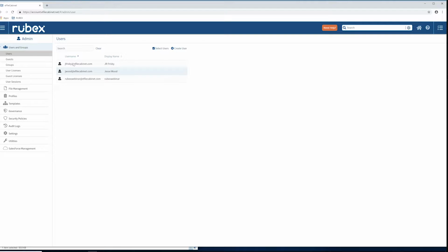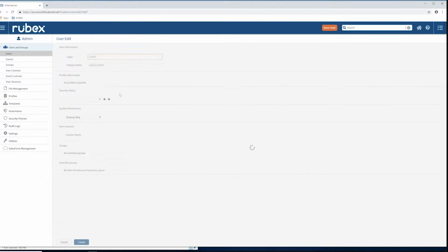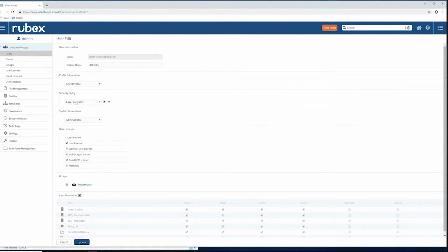So if I were to go back up to JR now and decide that I wanted JR to have an easy password, I simply select that from the list, and JR is now associated with those easy passwords. I click update on any of those that I add, and those are all part of the policies that JR is now added to. It's very simple to take complex security and apply that easily to any of the users and groups inside your system.